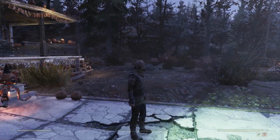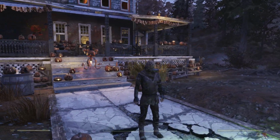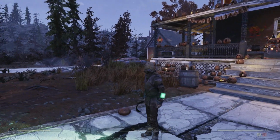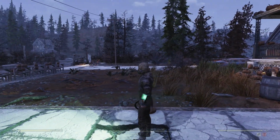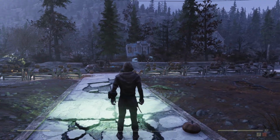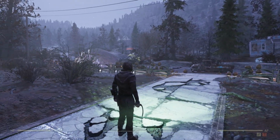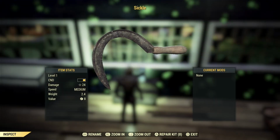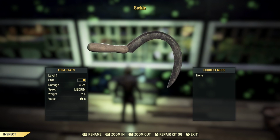So next up we have what I like to call Sickle Man, okay? You might have heard the old urban legend of Fallout 76 of the Sickle Man. You might have seen his name scrawled on some walls out there in West Virginia. But guess what? This dude is what I think Sickle Man would look like if they actually put a dude into the game, okay?